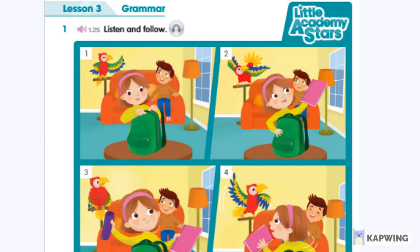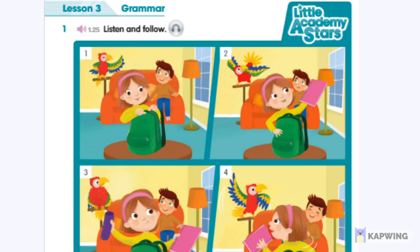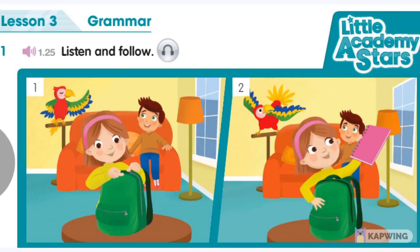Track 1.25. Unit 4. Lesson 3. Activity 1. 1. I've got a new backpack. What colour is it? It's green. My favourite colour is green.